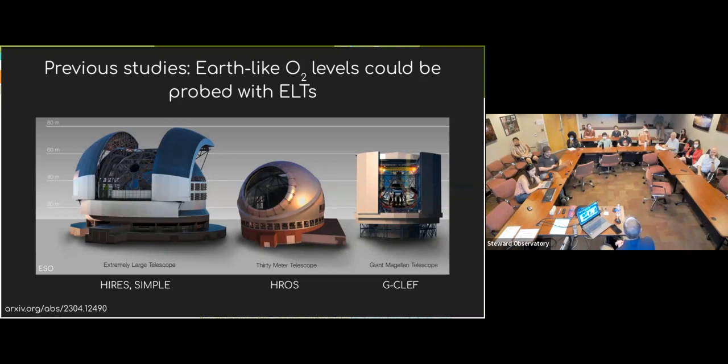Luckily, within hopefully the next decade, we have 3 very large ground-based telescopes coming online. These extremely large telescopes, starting on the left here, the European Extremely Large Telescope, the EELT. In the middle, the 30-meter telescope, the TMT, and then the UA project that UA is very involved with, the Giant Magellan Telescope, or the GMT. These are some high resolution spectrographs that are planned to be first generation instruments that we could potentially use to probe for Earth-like levels of O2 with these facilities.